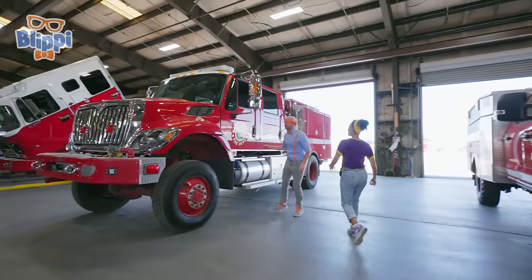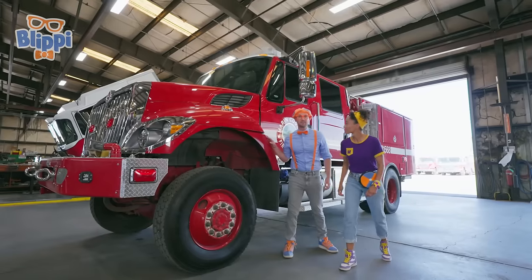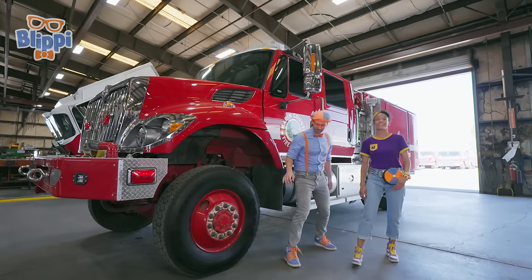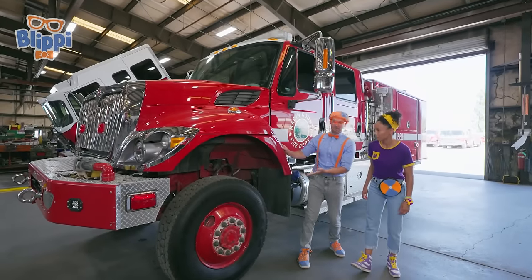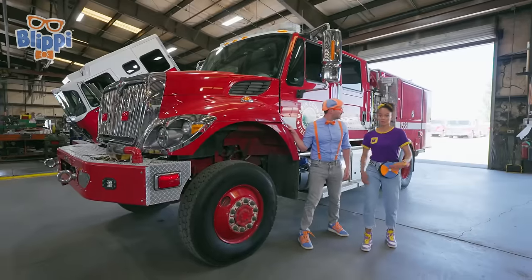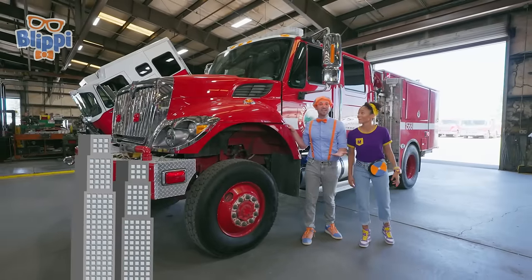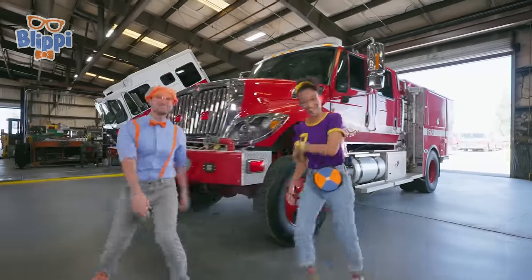Wow, this one's really tall. Whoa, it kind of looks like a mix between the last two. Yeah, this is a Type 3 fire truck. Wow, it looks pretty tall, but then it has the same kind of body. Yeah, you can use this truck in big cities and out in the wilderness. Cool. Whoa, this is so much fun.